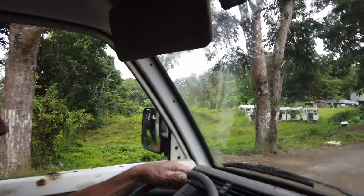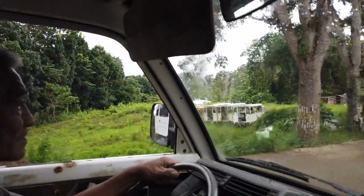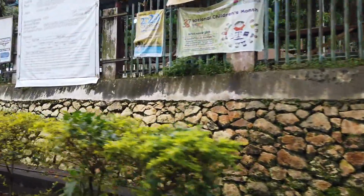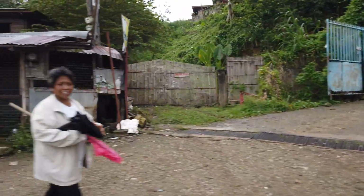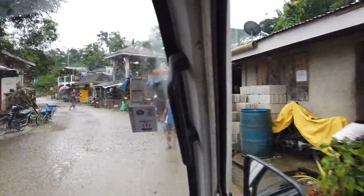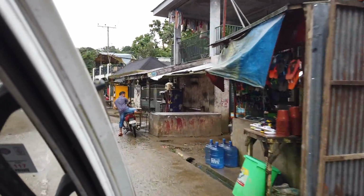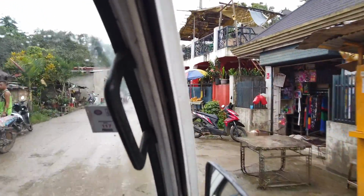So that's the place across here. On the left side is the government procurement lands. So this is the barangay hall of Guba. So that one there, that's the island rescue operation. So this is like the central Guba where all the merchants are.